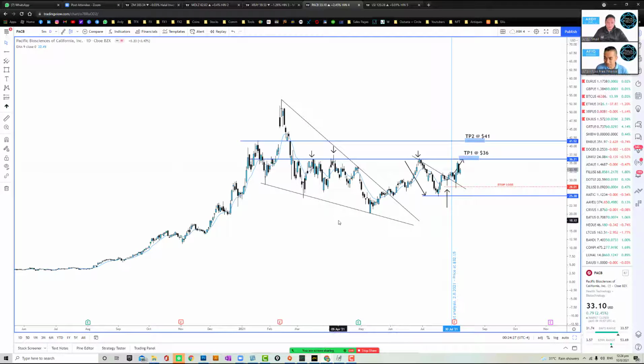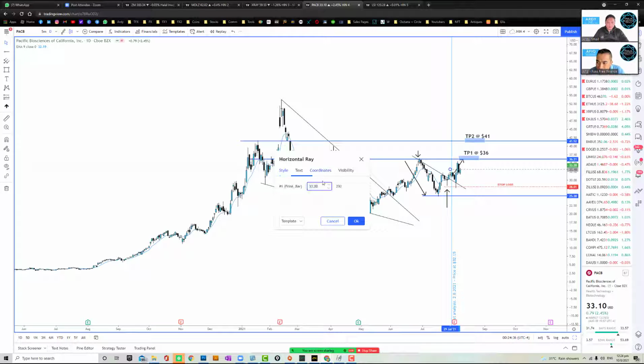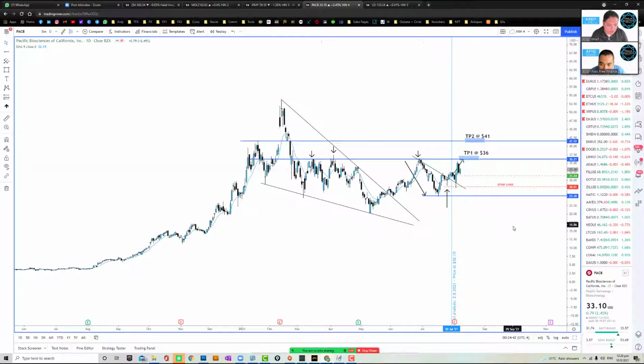Okay, so I'll just mark our entry here. Our buy price is 31.24. So we are in a profit, and I like the fact that when we bought it, it went straight up, and then it went up to about $35.43.